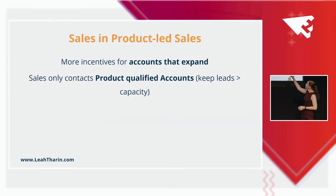And just one more thing, right? Sales is only contacting these accounts, and we need to make sure, this is one of the biggest dangers in product-led sales, you need to have more leads than you can handle. Because if you have too many salespeople, why would you qualify the pipeline? It's kind of pointless, right? If you call everyone, then you make your entire buying experience worthless again.